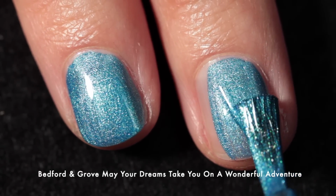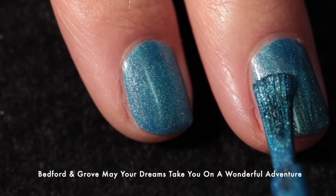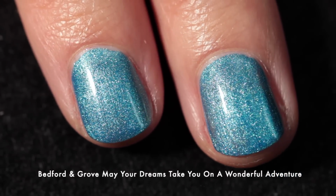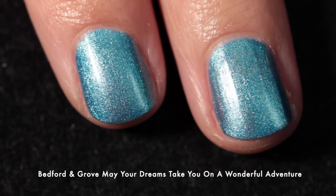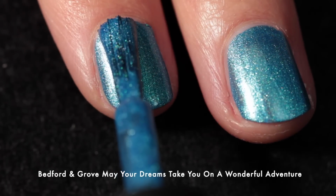So this polish has a really good formula. It was pretty much opaque on the first coat, but I almost never leave a polish in one coat unless I want an intentionally sheer look. This one is clearly not sheer. It's very opaque. And in 2 coats, it builds up beautifully.